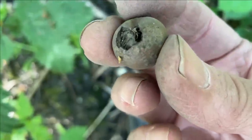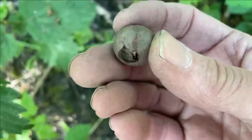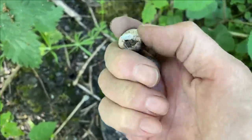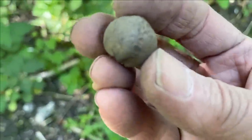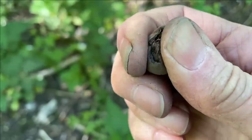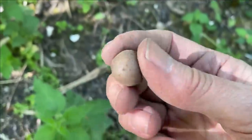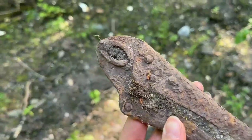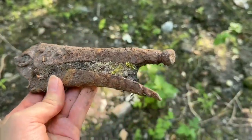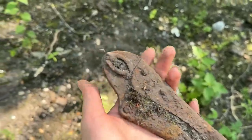Oh, I thought that was a marble, but I'm not sure. I think it might be metal. A hole in it. What's this? It's a snail. Not sure what this is, though. This is a gall, like a... Oh, yeah, it's wood. It's like a gall off a tree. Thought it was a marble. That's a very old wrench, I think. Not seen anything like that one before.